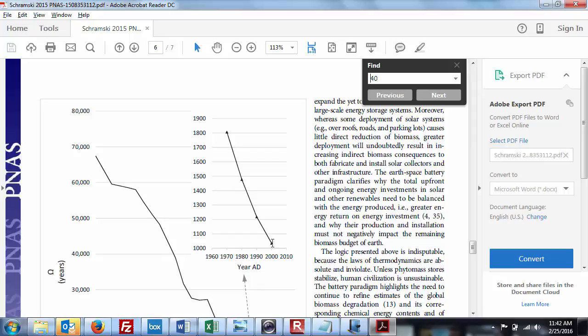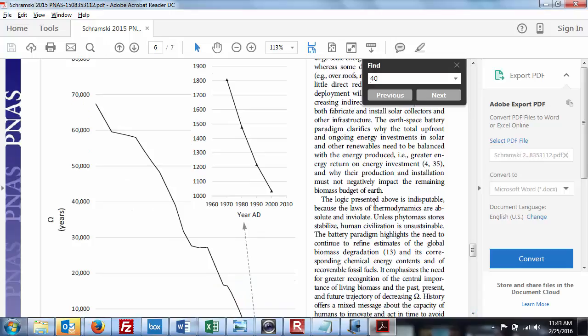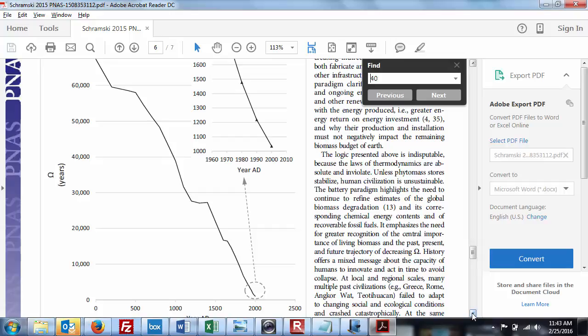Now, why is that at 1,000 and not that 150 that I just showed you? Well, because he's including the nuclear as well. Okay. So, the logic presented above is indisputable because the laws of thermodynamics are absolute and inviolate. We've studied them in detail. Unless phytomass stores stabilize, human civilization is unstable. The battery paradigm highlights the need to continue to refine estimates of global biomass degradation and its corresponding chemical energy contents and of recoverable fossil fuels. It emphasizes the need for greater recognition of the central importance of living biomass and the past, present, and future trajectory of decreasing omega. And omega is basically just how many years there are left.